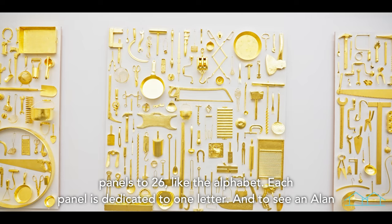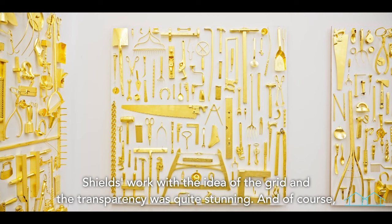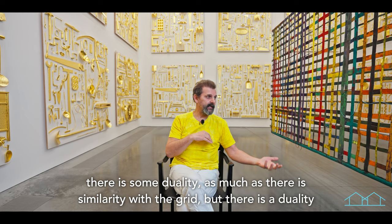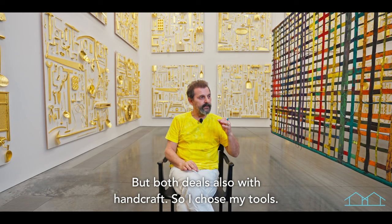And to see an Alan Shields work with the idea of the grid and the transparency was quite stunning. And of course, there is some duality. As much as there is similarity with the grid, there is a duality between a soft work and a hard work, a colorful work versus a monochrome work, and this can go on. But both deal also with handcraft.